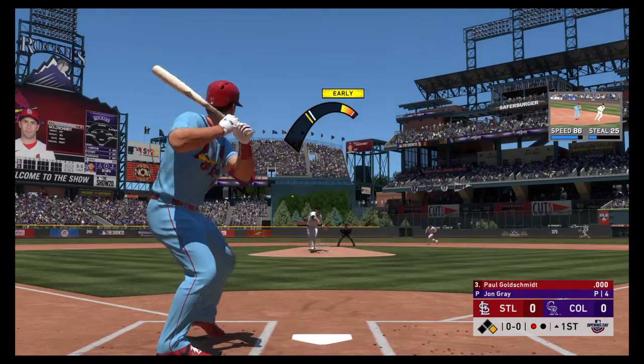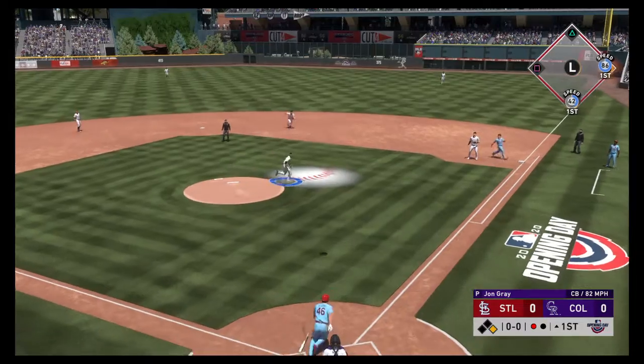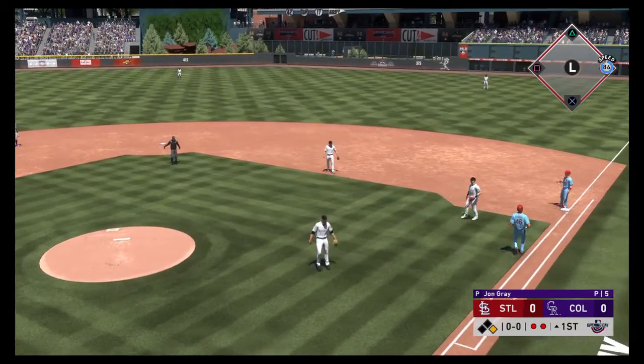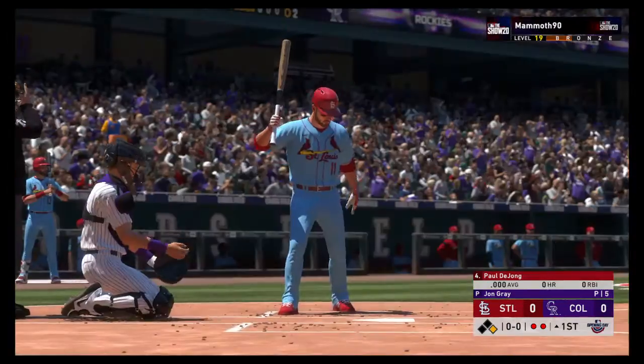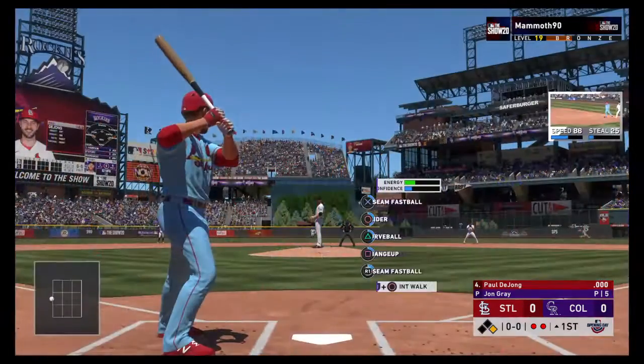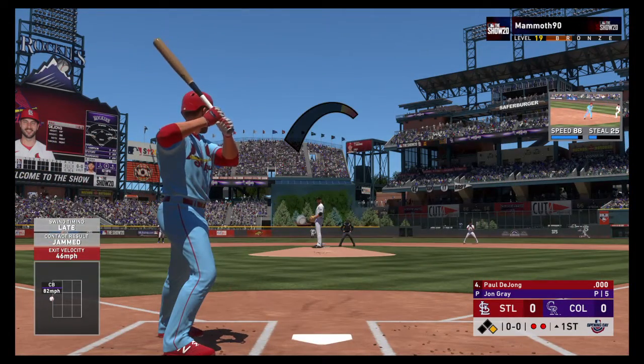First pitch of the at-bat on its way. Pops this one up. Gray just to the right of the mound. Two gone. Ready now, Paul DeYoung. He takes his first cuts in this one with a man at first and two away.